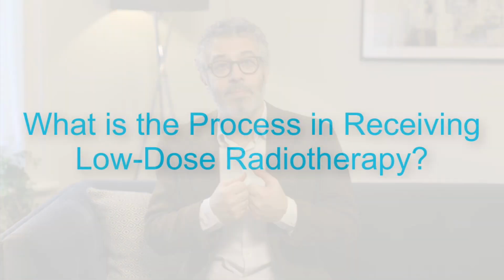If you've already tried painkillers and stretching and exercises and so on, and it's just not working, then very low dose radiotherapy is a safe and effective treatment to get rid of the pain and getting you back to what you normally do.